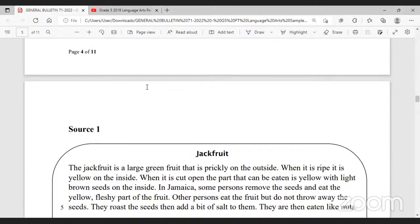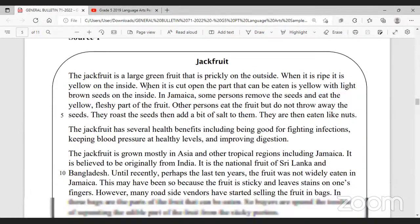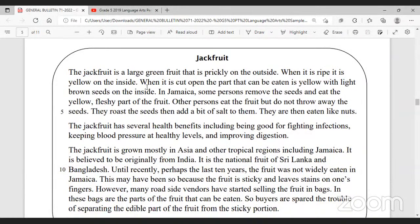We're going to go ahead and read source one. The topic of source one is jackfruit. The jackfruit is a large green fruit that is prickly on the outside. When it is ripe, it is yellow on the inside. When it is cut open, the part that can be eaten is yellow with light brown seeds on the inside.